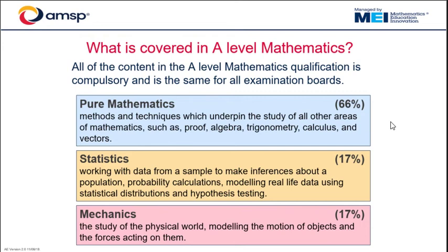Statistics is all about the study of data and analysis of data, and that together with mechanics, which are equally split, they take up the other third of the course. And mechanics is very closely related to physics. It's to do with forces on objects and how objects move.